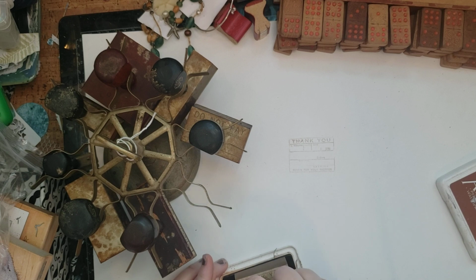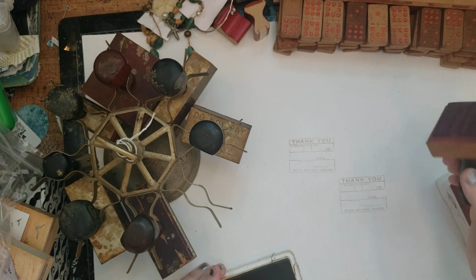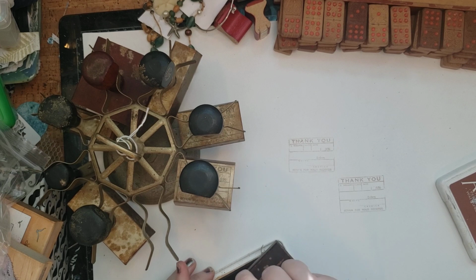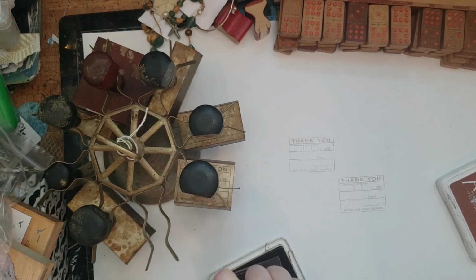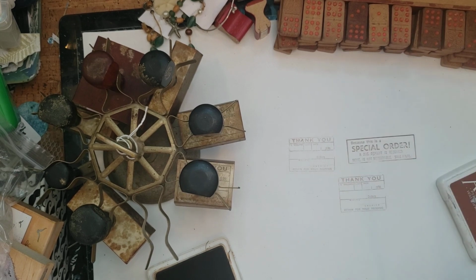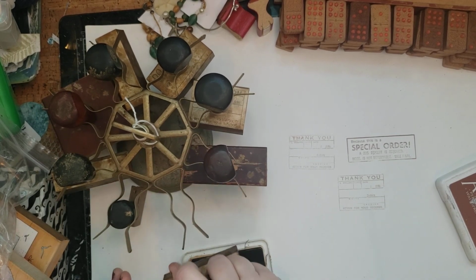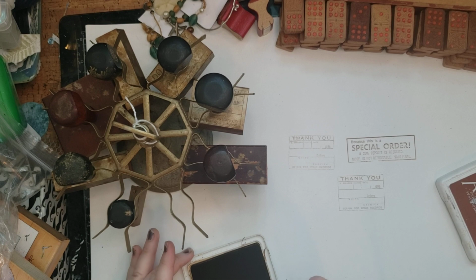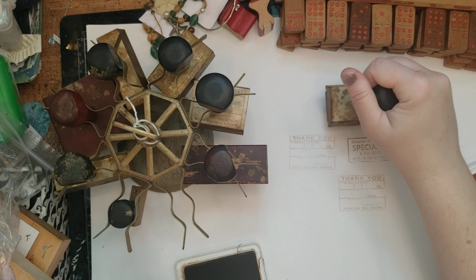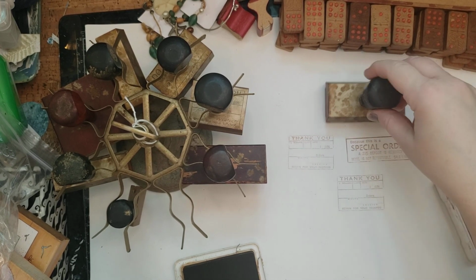Okay, thank you. That's a little blurry. That might be user error. There you go. Yep, definitely user error. And then there's special order. I think these are old enough that they don't have a copyright on them, so I can use them in my digital art, which will be really fun. Does it have to face me? Is that how I tell? I didn't know you could get foxing on non-paper, but that's kind of what that looks like.